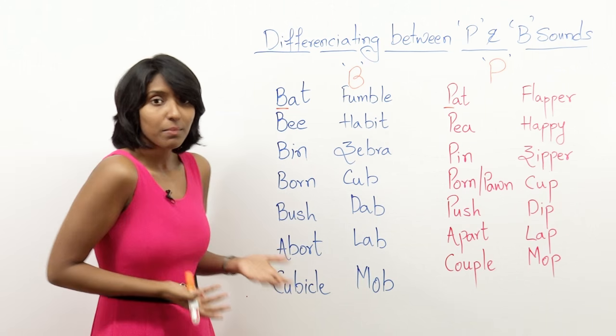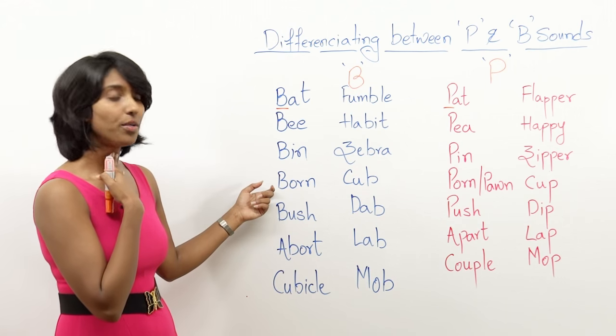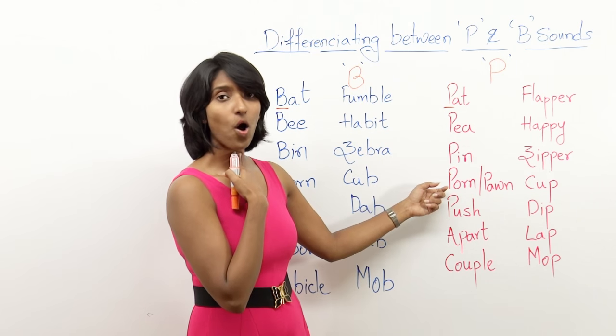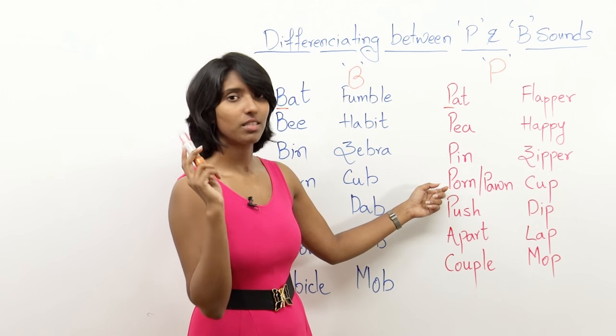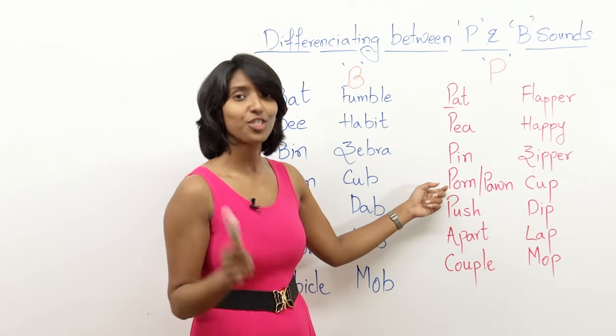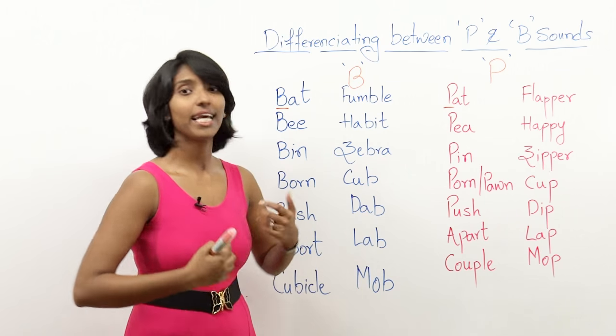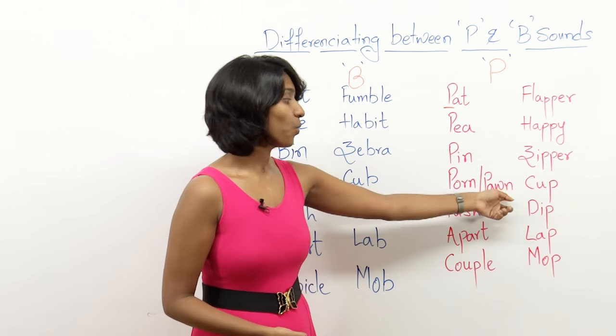Born, as in a baby is born, or you're born on a particular date. So it's born. Pawn. My dear guy friends, please, I'm just talking about the sounds. Don't think weird or don't think stupid. It's just pawn. One is the adult movies that we can watch for entertainment. The other one is pawn.